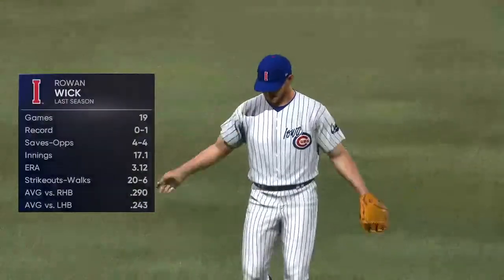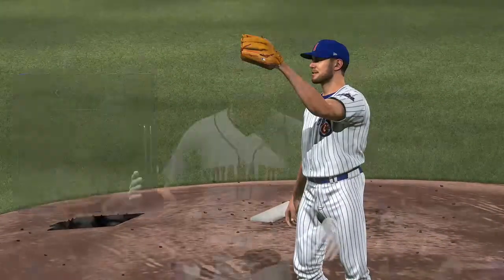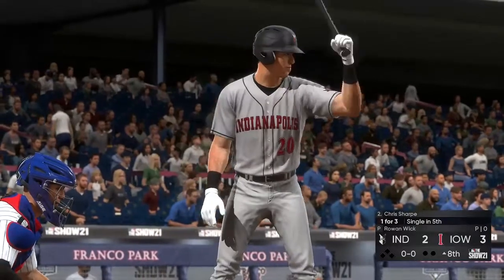Rowan Wick has been summoned from the bullpen as he'll do so to start the eighth. Number 50. Now to bat, Chris Sharp. He'll have a new pitcher waiting for him as we begin their half of the eighth.